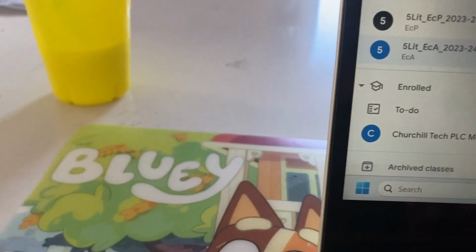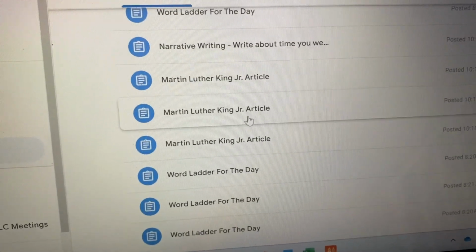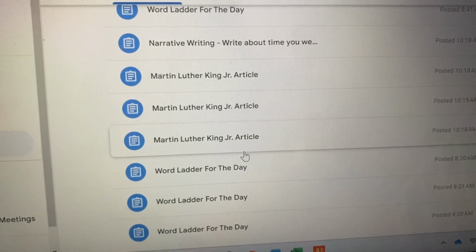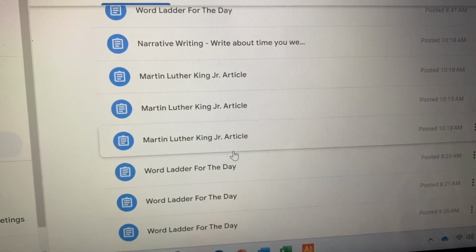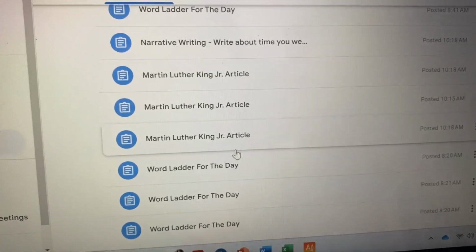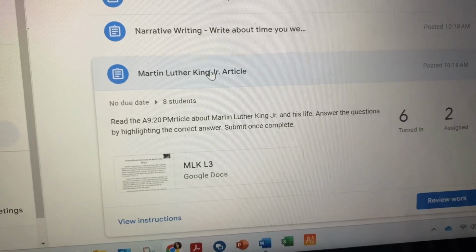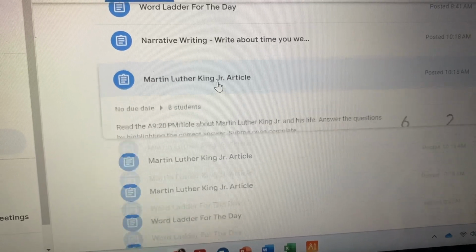And then one of the things that I also did was, okay, one of the things I also gave them was a Martin Luther King Jr. article. We watched a couple of videos, a BrainPOP on Martin Luther King Jr., and then we read the book aloud, I Have a Dream. Well, we didn't read it aloud. We watched the video on YouTube. And then I gave them each an article in their level, because I do have various students at various levels. So they had to read the article and answer the questions.